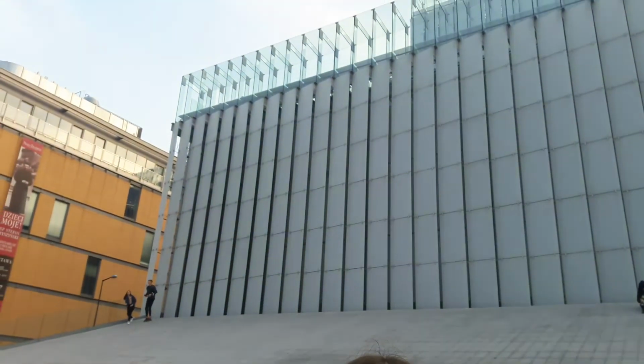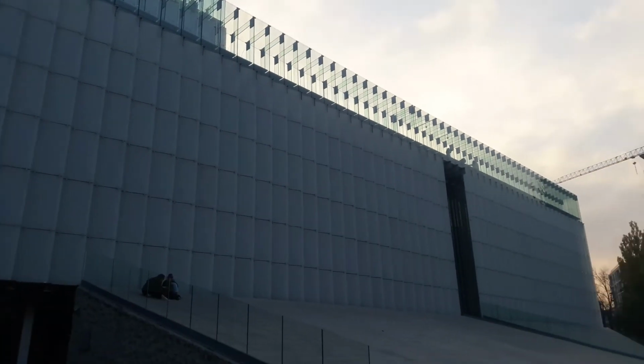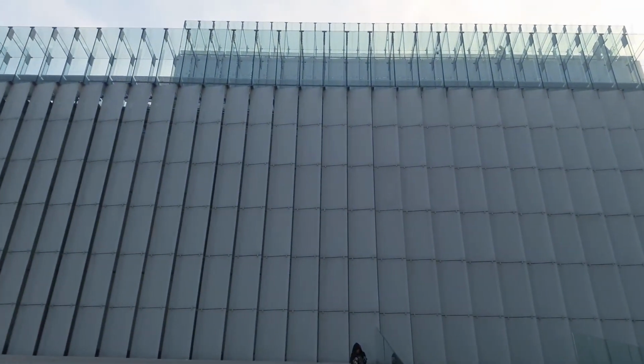So guys, now we came to the cultural center of Lublin. It's a new art placement. At night there are different lights on these walls. And we are going there to make some photos on this glass. So follow us.